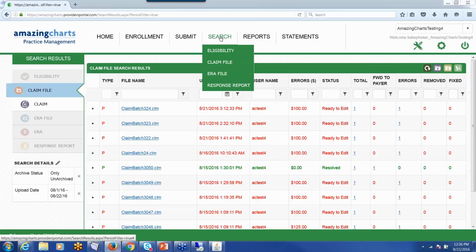And because the eligibility, electronic remittances, and payer acknowledgement reports have to go through the clearinghouse before they come into the practice management system, you have the ability to view that information right from within the clearinghouse as well. Most people prefer to do as much as they can right from within the practice management system, but this is just an added extra for our clients because you have that direct access to the clearinghouse. And there are no additional fees for any of this.